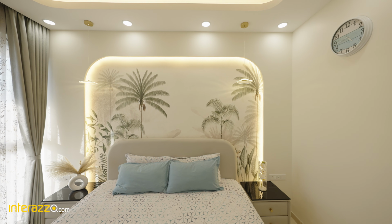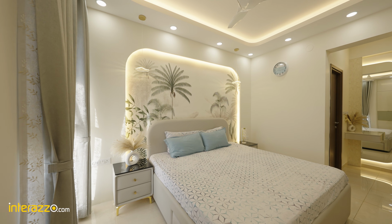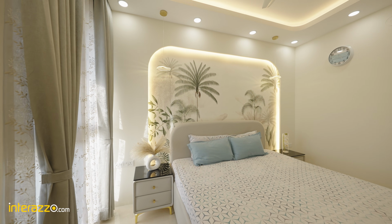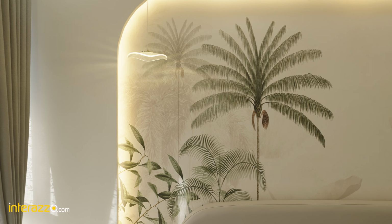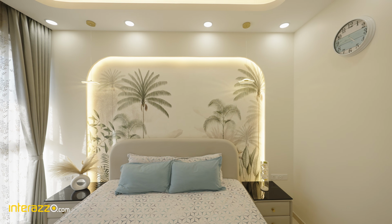The bed backdrop has been designed as a standout feature. The Quartz wall decor is executed using gypsum board false wall highlighted with concealed cove lighting that creates a soft, relaxing ambience. We have incorporated a custom digital wallpaper, turning the bed wall into the beautiful focal point of the room.